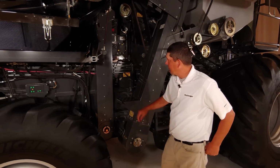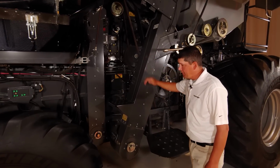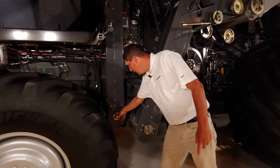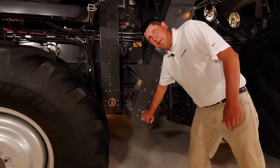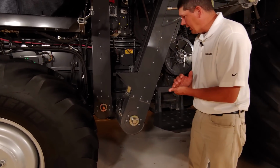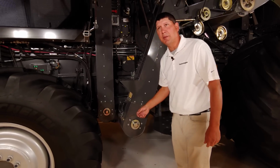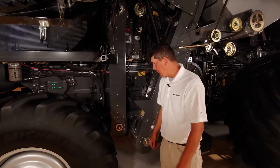Also, while we're here, we're going to talk about the tailings elevator and the clean grain elevator chain tension. Okay, so we have adjustments down here on both of them. So what we do is we loosen these bolts and just give it a little tug down. Don't use a hammer, okay? Do not use a hammer. Just give it a little tug and then tighten your bolts back up. That's how we want the chain tension on these, just to rub on the sprocket with a little bit of tension.